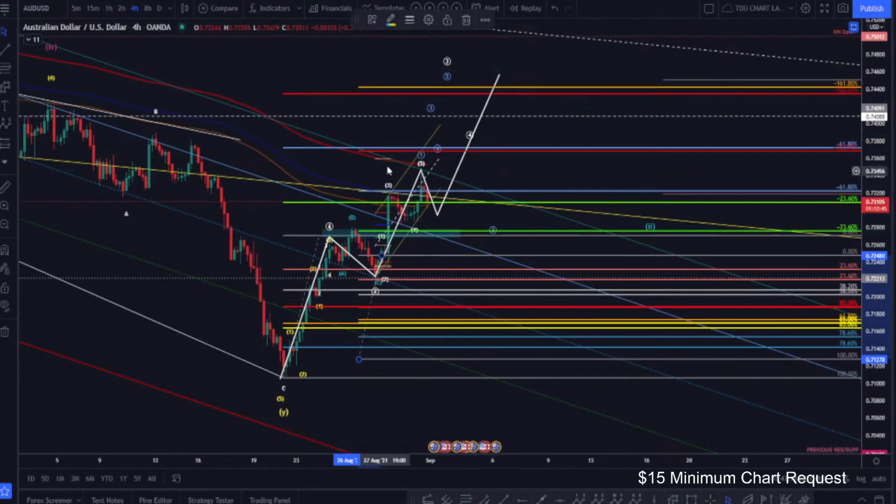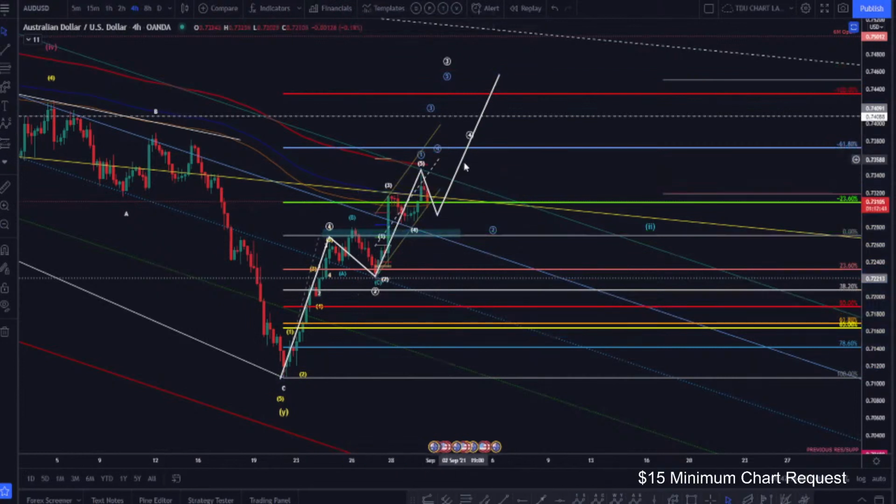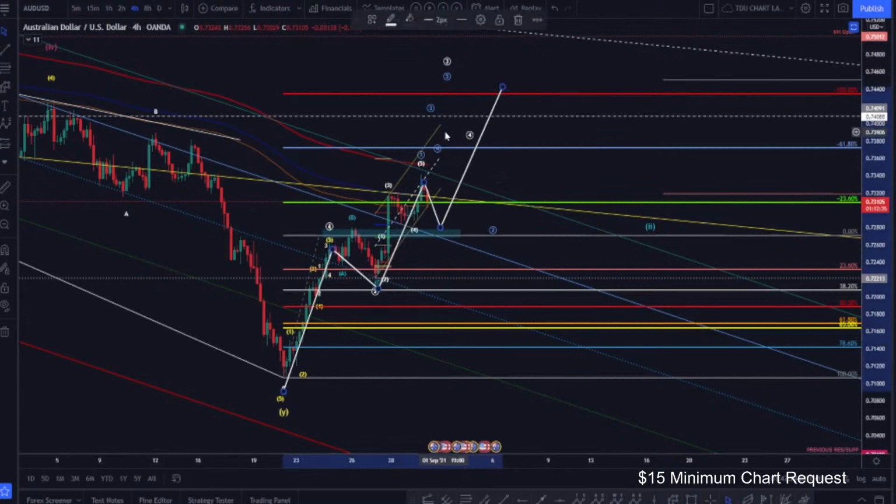To me, when you're trying to make sense of the chaos, having those rules and guidelines is invaluable as a trader. Otherwise, I just think it's harder. Why make it harder on yourself?